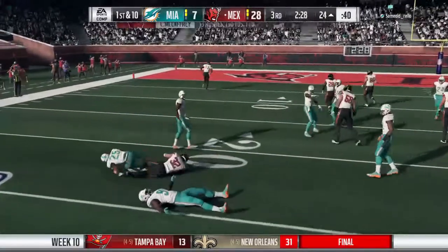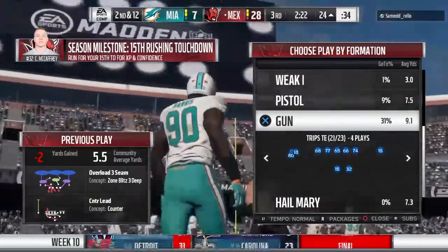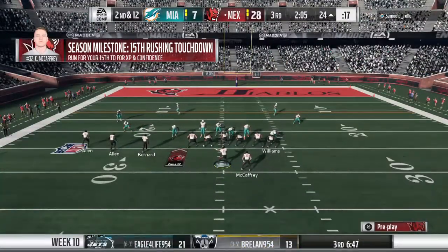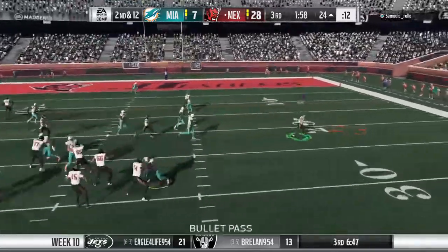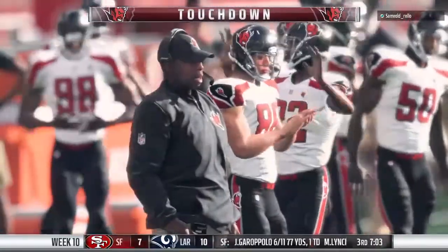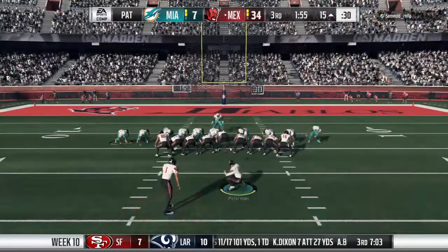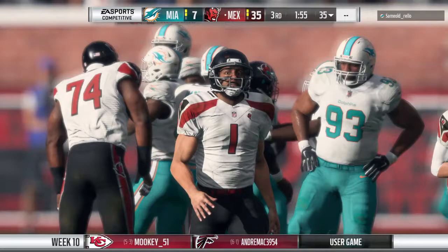McCaffrey on the counter, and maybe a measure of revenge there. He's had his way in this one, but this time they get him behind the line. It's a loss of 2 there, bringing up second down. Shotgun. He'll look to throw. He'll drop it off to McCaffrey. And he will take it in for the touchdown. A great play there with touchdown number 3 here in this game and 17 now on the year. And his guys find a way to stretch that lead. And he's been a busy man, 5 for 5 now as he knocks another one through to extend the lead.